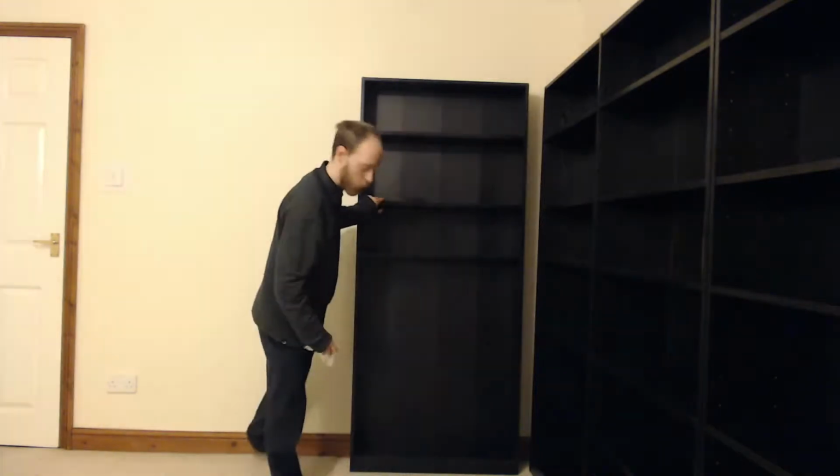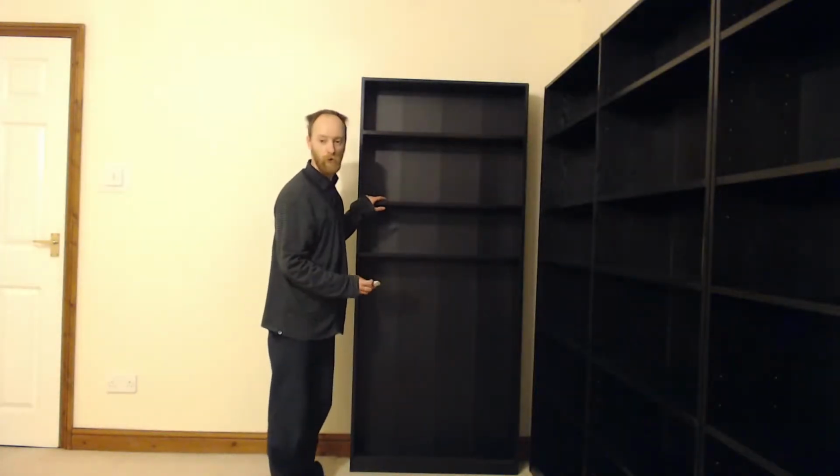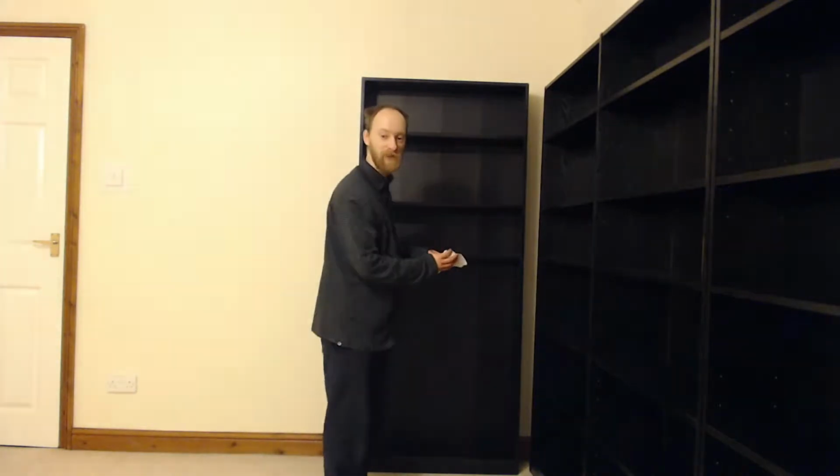Because not only is this wood boarding thinner, but it's also taller. Now it's great to see those shelves with games on them.